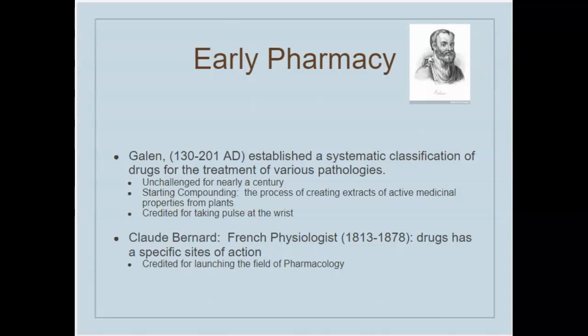So he figured out that there were active ingredients and he would mix them into a compound, which a lot of times we call a vehicle, or a way to get the medicine into the body. And these vehicles were made into juices and saps and oils. And so he was really the very first person to ever compound. So very interesting science, very early days.